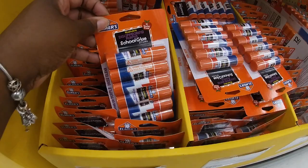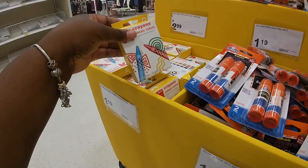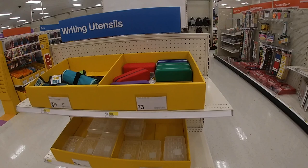$2.89 for how many? Six. $5.79 for 12. These are $1.19. These are $1.19 for 24 colors. Sorry if I sound like I'm going kind of quick, but it's a lot, so I want to make sure the video is not that long.